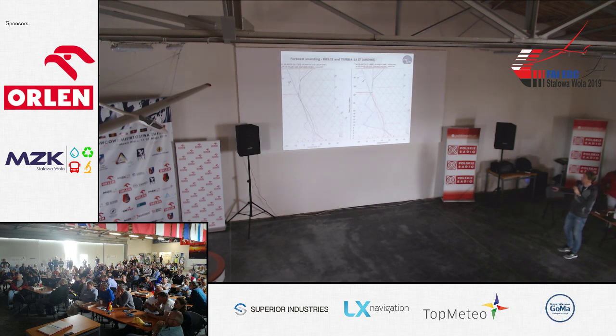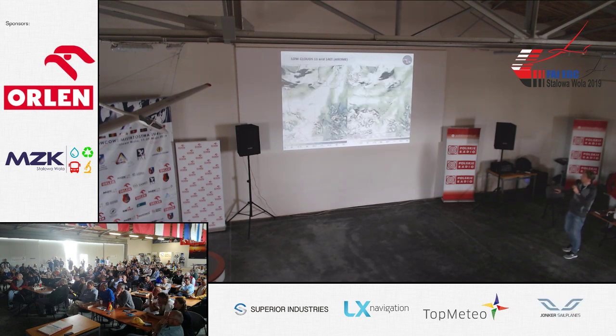Okay, later during the day, also this quite humid zone in Kielce, also connected with cirrus clouds, and a humid zone like here in Stalowa Wola, approximately from 5 to 6,000 feet. Okay, this is for Stalowa Wola. Okay, so what does it mean? Generally, this is the low clouds forecast for today.